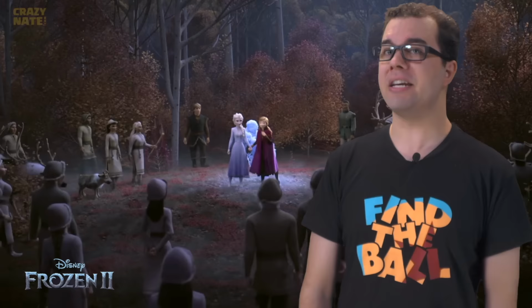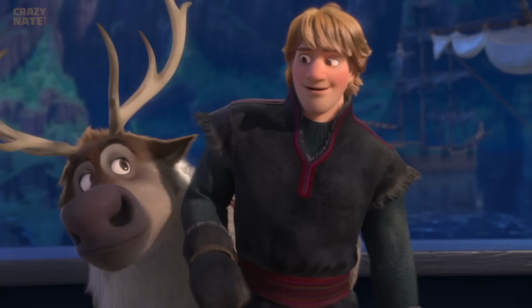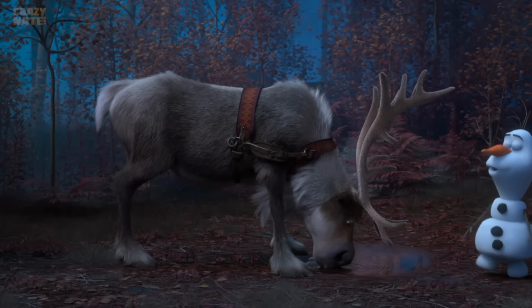Speaking of stew, if you look in the dark corners of the Northuldra people's homes, not only do they care for the reindeer, but they eat them too. Survey time! If you had a Sven of your own, what would you do? Make it your best friend, make it your house pet, keep it outside to mow your lawn, or cook it for dinner?